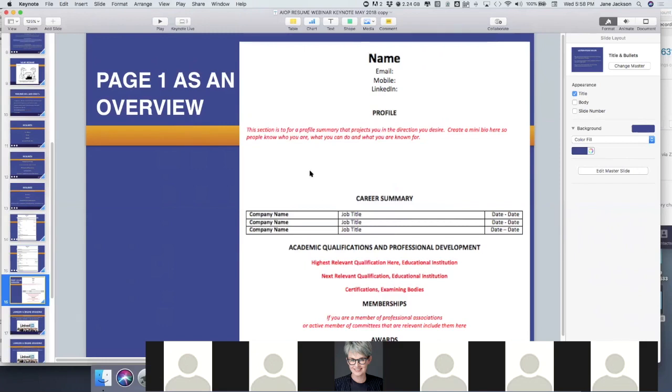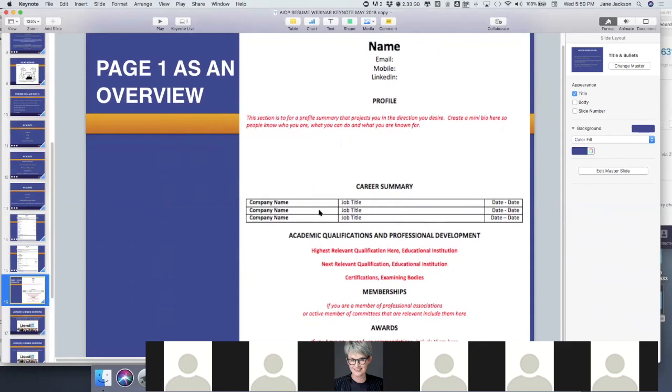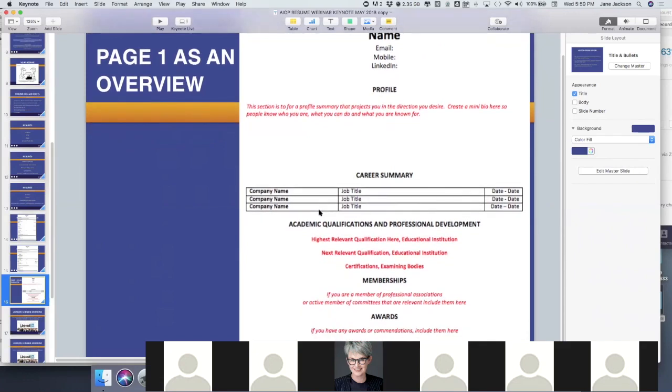Then what I like here is, if you've been working in ever increasing roles, for a reasonably long tenure, and you've worked for some good blue chip companies, then let's put this as a table on page 1. So we've got the company name, your job title, and the dates that you were there. If you've worked in a number of different countries, you might want to have an extra column where you put the city, London, Singapore, Hong Kong, wherever it is that you've worked, because that could be a selling point. You never know. This means that in your profile, people see the direction you're projecting yourself into, and then in the career summary section, they can see where you've actually been, and it makes sense. And then after that, on page 1, we have your academic qualifications, professional development, certifications, or whatever it is that you've got, and then your memberships, and then your awards.